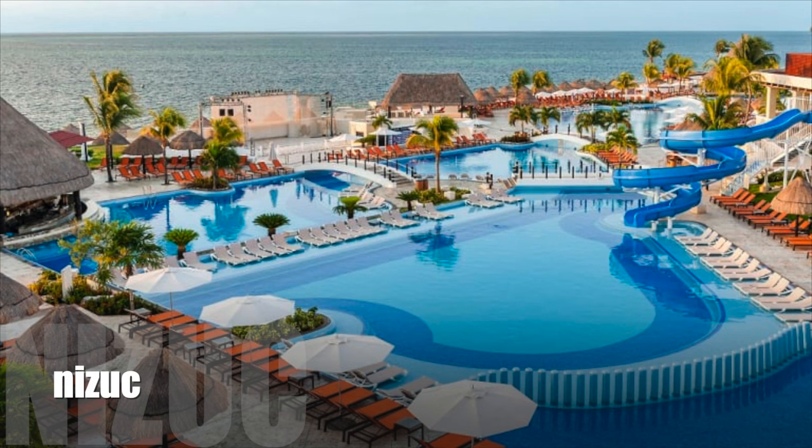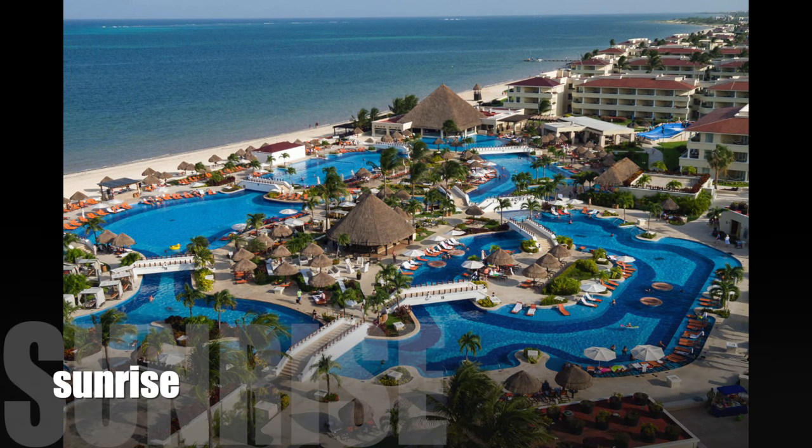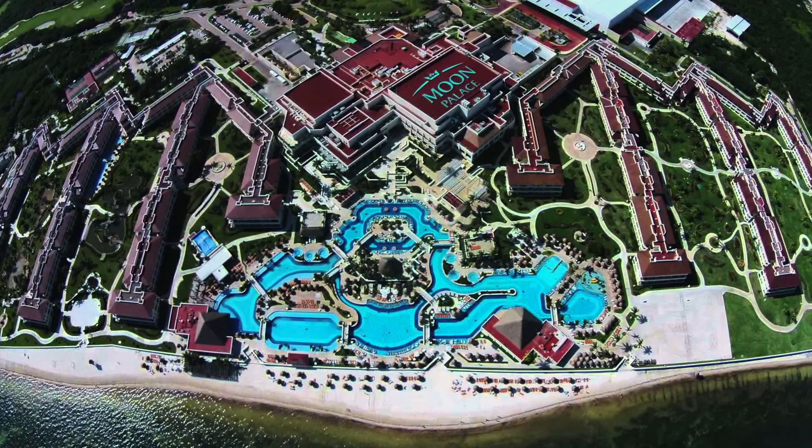But we ended up staying at the Nuzuk property, which is right here. This is the overview. However, we always went to Sunrise. This is the Sunrise pool. It's massive. It's the party pool. I will show y'all details later, but look how massive this resort is. If you do not like to walk, do not come to this resort. However, we love big resorts.